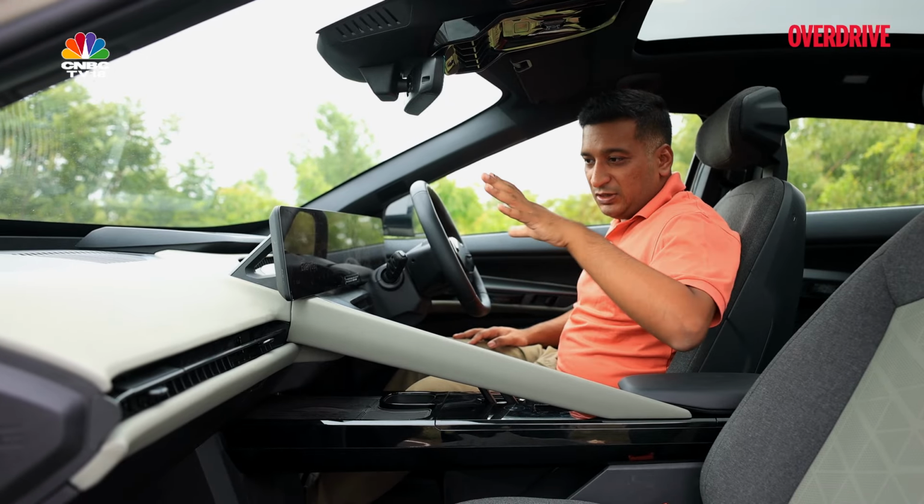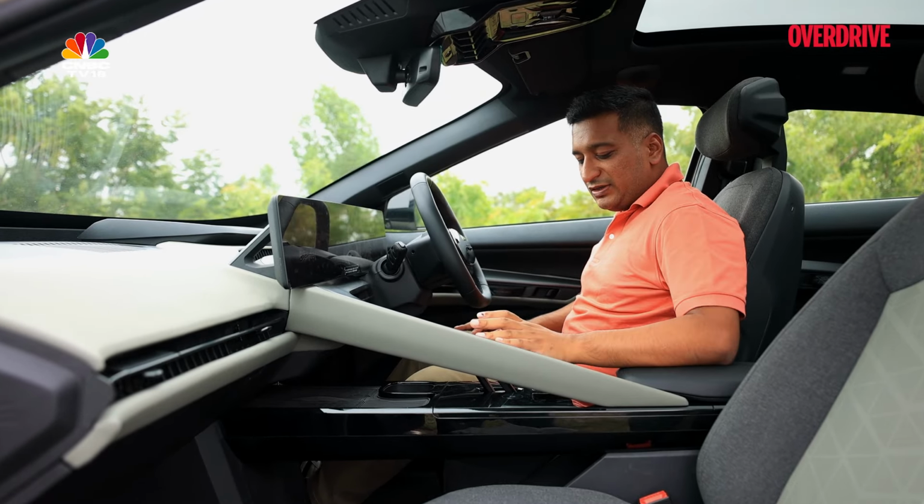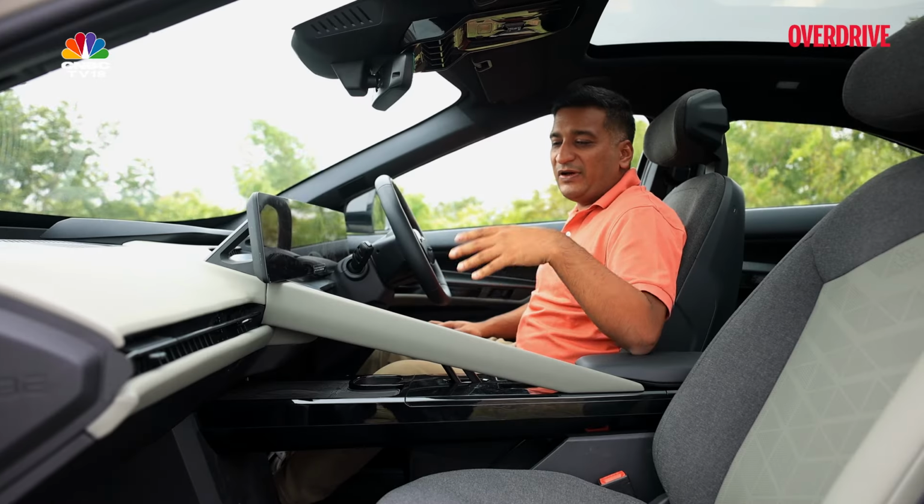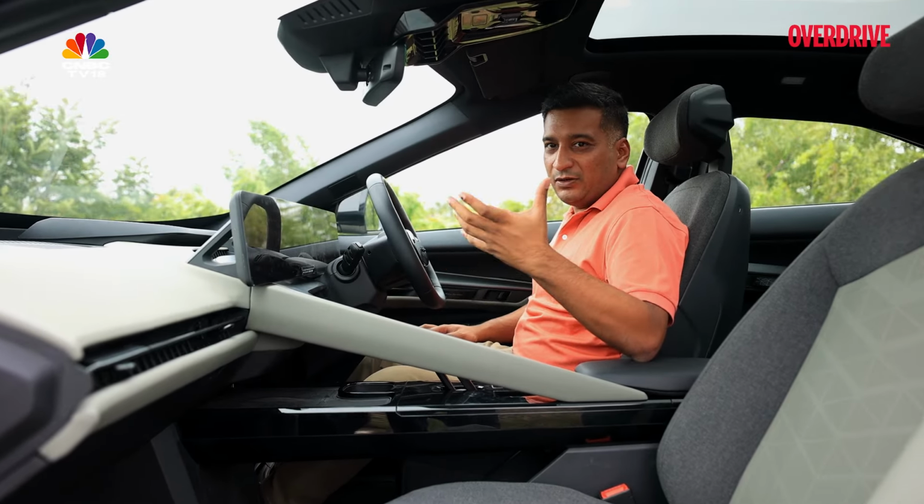Yes, you have these new screens which I'll get to, but around here there are no real buttons to control the climate controls or the drive modes, which I found can get slightly irritating when you're living or driving with this car.